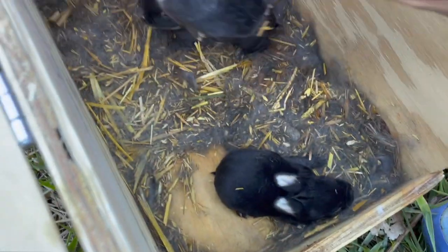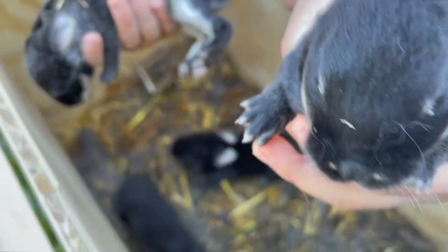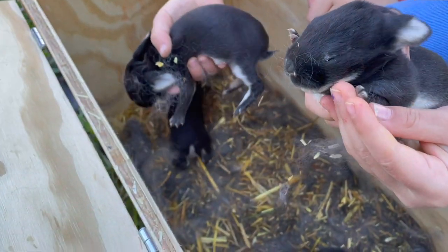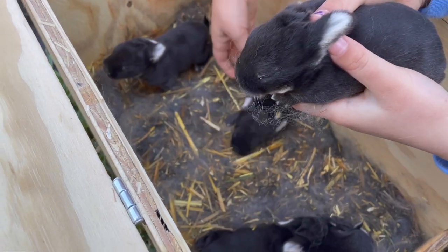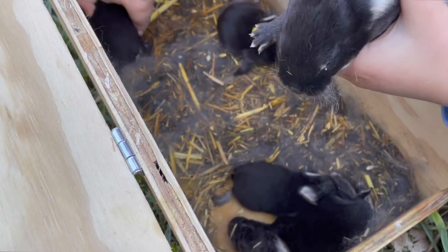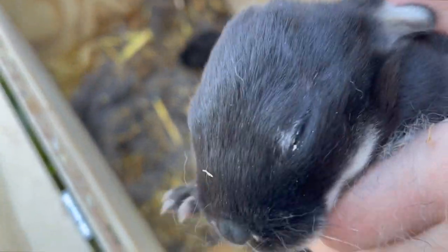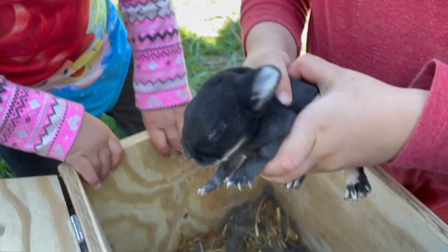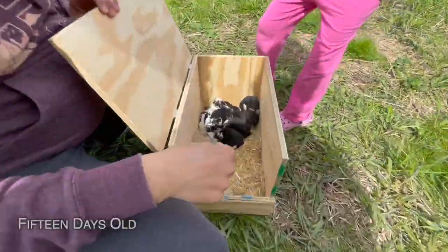This one is kind of tiny. Yeah. Look at them. Hold one. You want to hold one? I'll help you. They're just so squiggly. They are. They're hopping around. Look. Her eyes are open. Ooh, yeah, starting to open. Her eyes are open too.